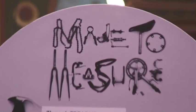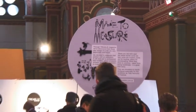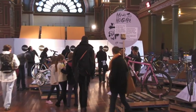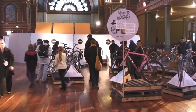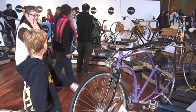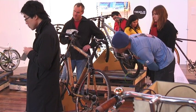Treadlie Handmade Bicycle Show fits beautifully with the theme of the State of Design Festival this year, which is design that moves. And that idea of design that moves is meant to be all about the transformative and the nomadic and the modular, about design systems and about spaces that take us places. It's also about motion and emotion, and about how these two things can help us rethink environments, objects, about how design influences how things make us feel.